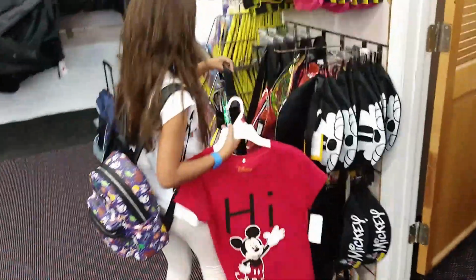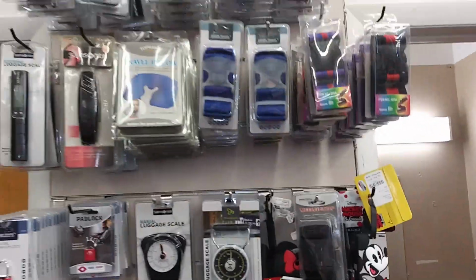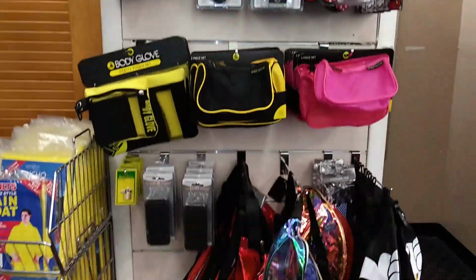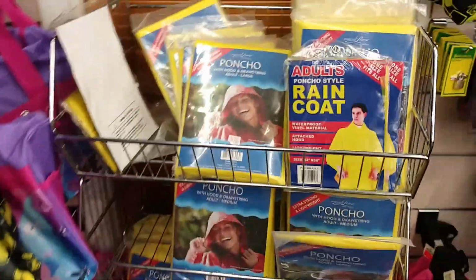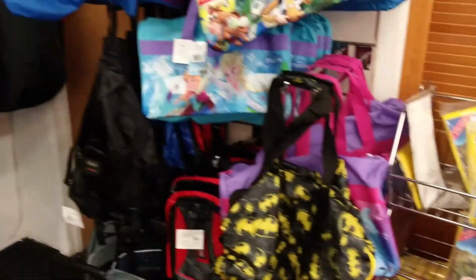Oh, a Florida clear. Is that a fanny pack? Yeah, it's a fanny pack. I'm just gonna hang it like that because cool. Hey, look, they have luggage tags, luggage scales. Dad. Oh, look, ponchos. How much are the ponchos here? $4. We paid like 10 at the park.